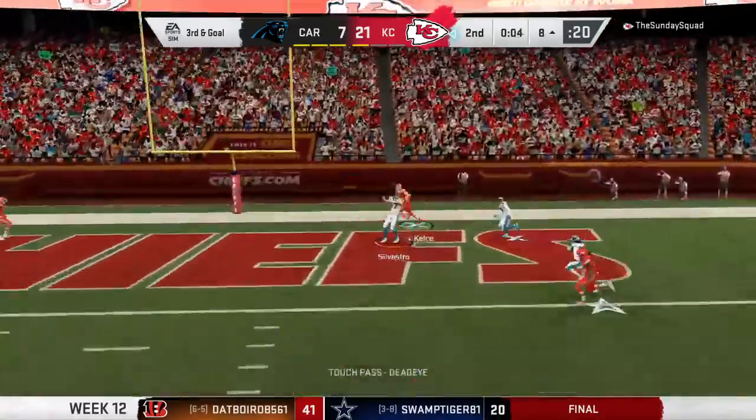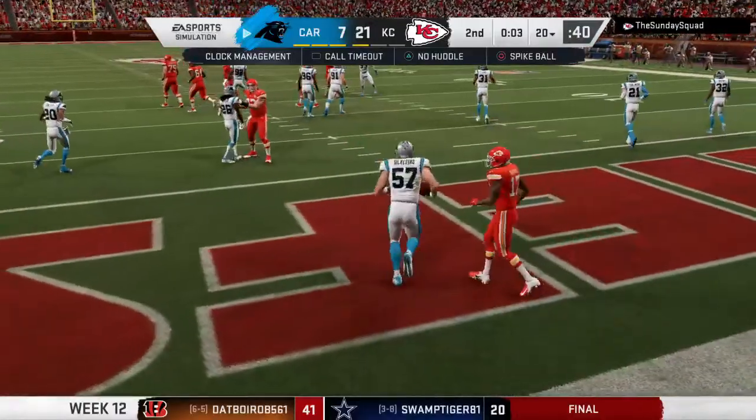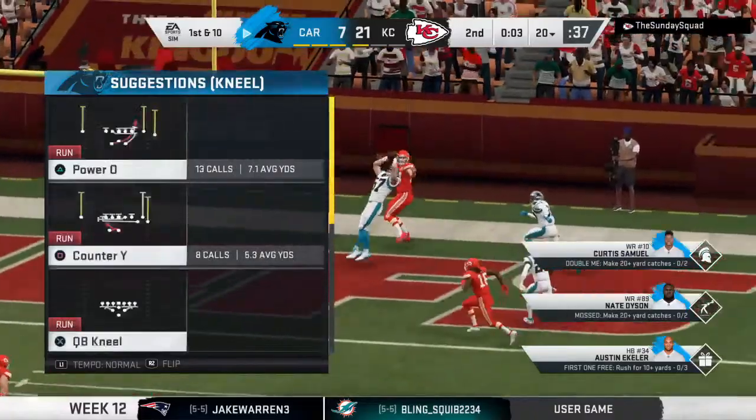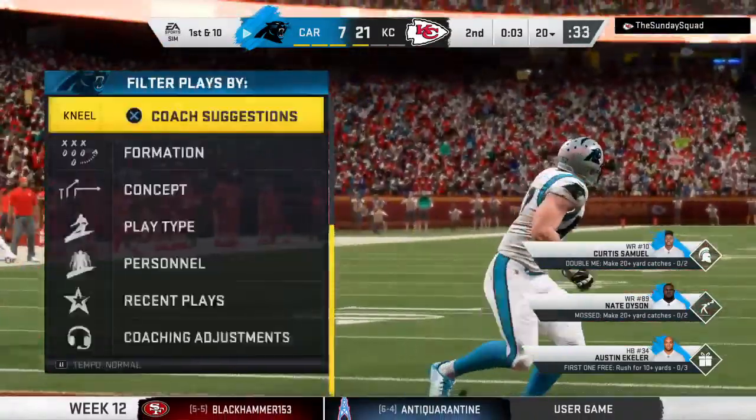Shotgun snap to Mahomes. And it'll be intercepted. Able to get there and pick it. And his guys have got it back at the closing stages of the first half. 1st and 10 at their own 20-yard line.